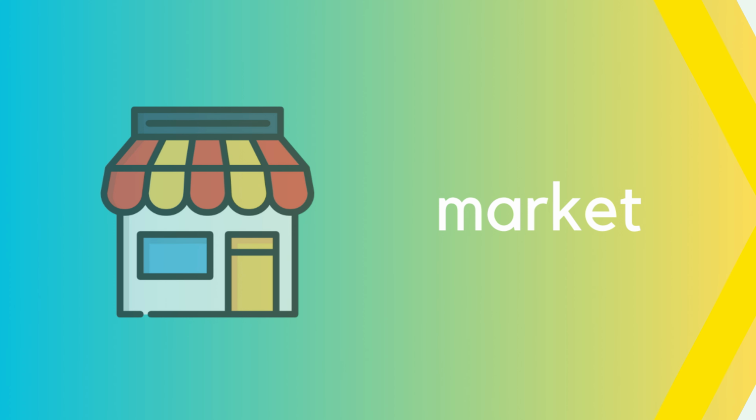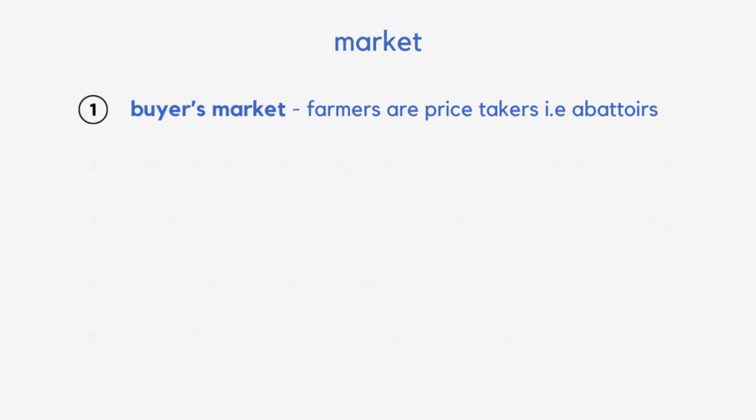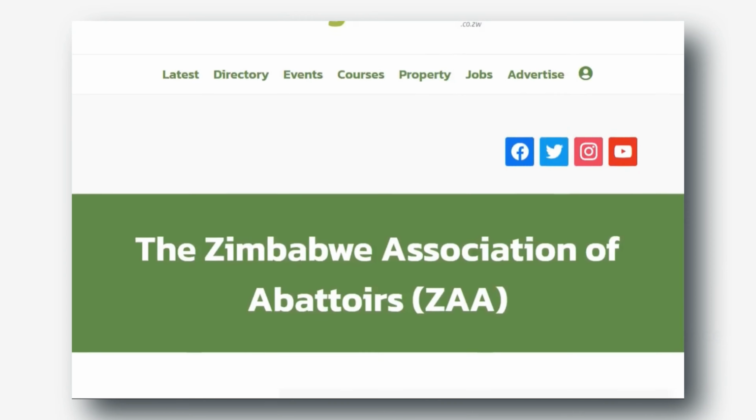Okay, let's look at the market. So farmers in this industry are generally price takers. The price is set by the buyers themselves. You have got the abattoirs, which are the buyers. They are available regionally in Zimbabwe, and there are many of them around the country.